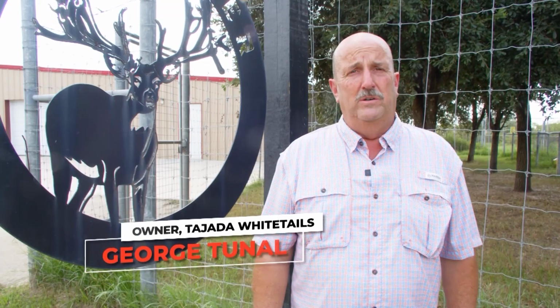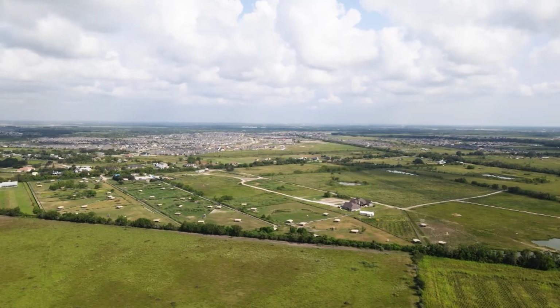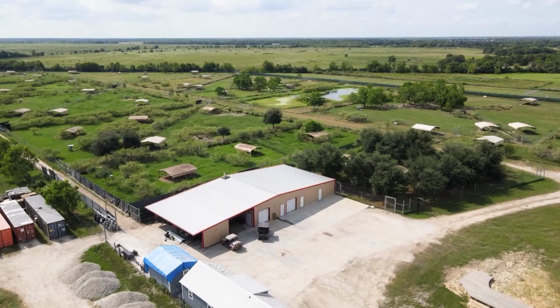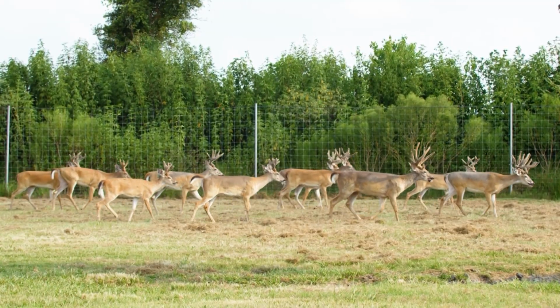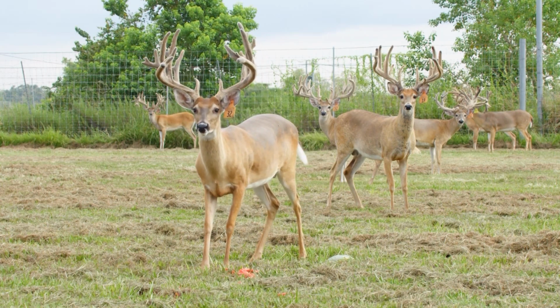I'm George Tunal. I own Tajada Whitetails here in Manville, Texas. Our total acreage of our farm's a little over 120 pens. We have roughly 30 on 25 acres of that. And we have roughly, depending on the time of year, anywhere between 300 to 500 deer.